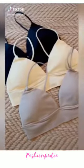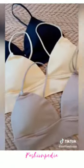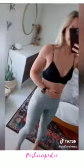Okay guys, seriously, stop what you're doing right now. I just got this incredible pack of bralettes from Amazon. You get 3 for $25. They're silky soft with removable pads, and the fit is incredible.